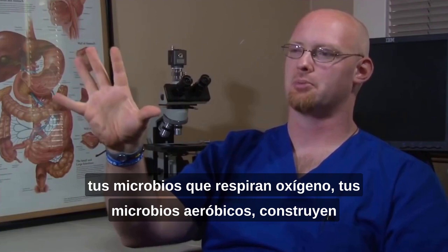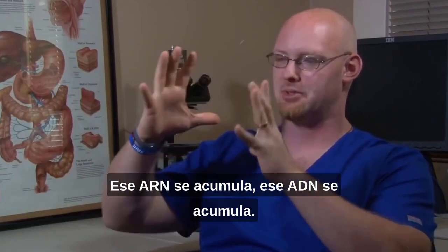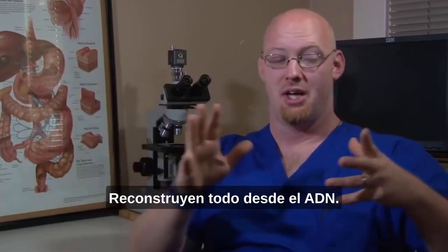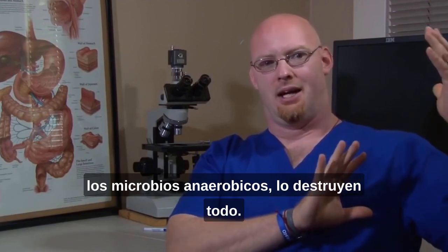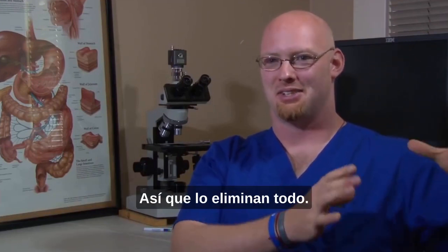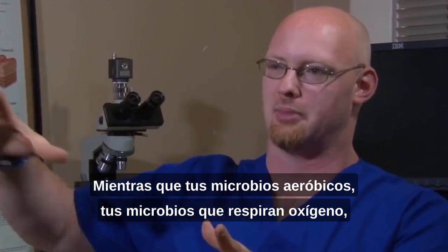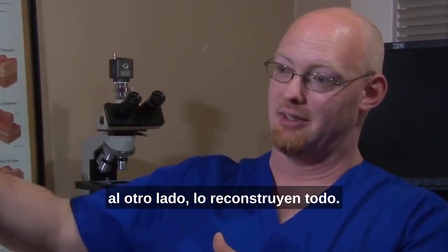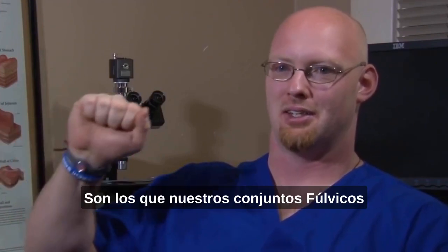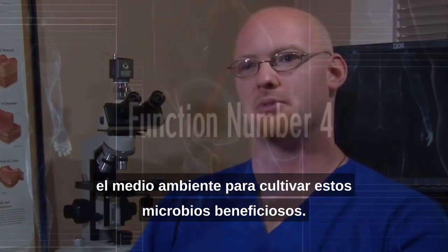You have your oxygen-breathing microbes, your aerobic microbes, they build everything from the RNA and DNA on out. Okay, it builds up that RNA, builds up that DNA, builds up the cells. They heal everything. They rebuild everything from the RNA and DNA on out. On the other side, those anaerobic microbes, they destroy everything. They munch on all of it, all the way down to the RNA and DNA. Okay, so they eliminate everything. They destroy it all. Whereas your aerobic microbes, your oxygen-breathing microbes on the other side, they rebuild everything, okay? And those are the ones that our fulvic enhances. Our fulvic sets the environment to grow these beneficial microbes.